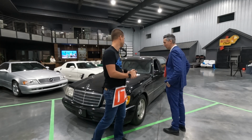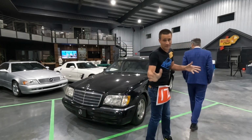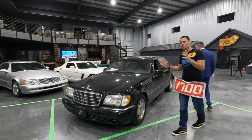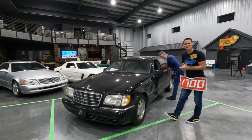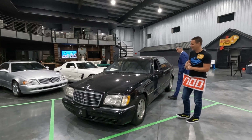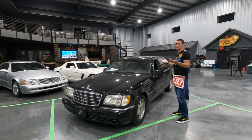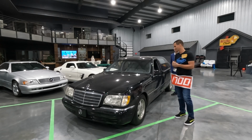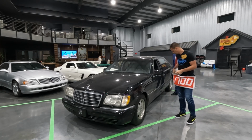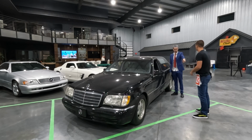It's going to be a thing. So guys, I don't really know what I'm doing with this thing, but I'm going to have fun with it. I'm going to see that Mercedes life. So we're going to go get it on the road, see how the first drive is, and we're going to be a Mercedes owner.